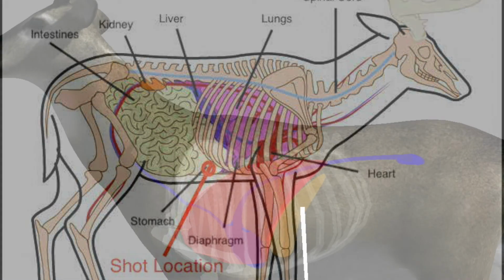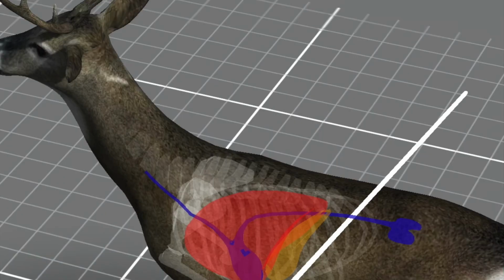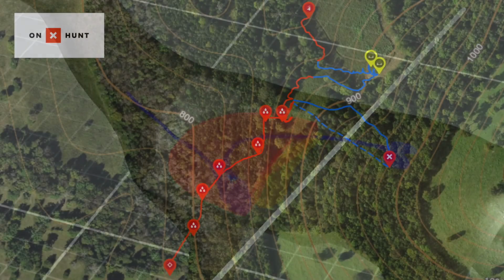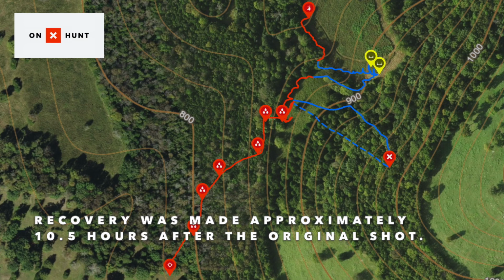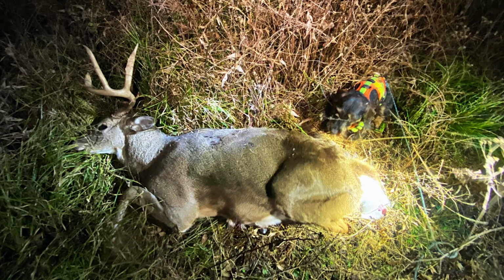As you look at these 3D renderings, you can see the shot location approximately there behind all the vitals through the stomach. Taking a look now at the overall track, you can see the overall picture where we started, where we ended, and then how things got interesting at that point of loss. You can see the detour we made up to the fence, came back, and then whether or not it was a detour up to the beds, we don't know. But in the end, this is where the tracking team as a whole working together really shines, putting all the pieces together and eventually working our way down, letting Jaeger's prey drive really take over and that desire just to find it at all costs. And then we were able to recover the buck there at the bottom of that huge bedding area on the edge of that tree line.